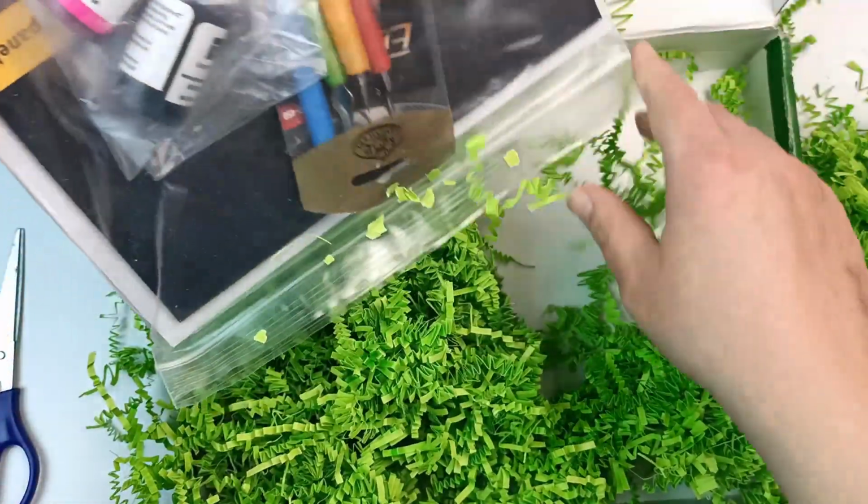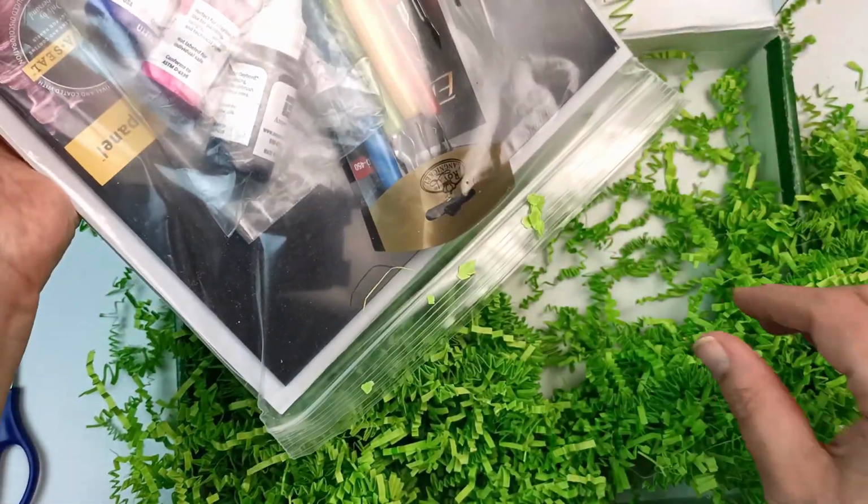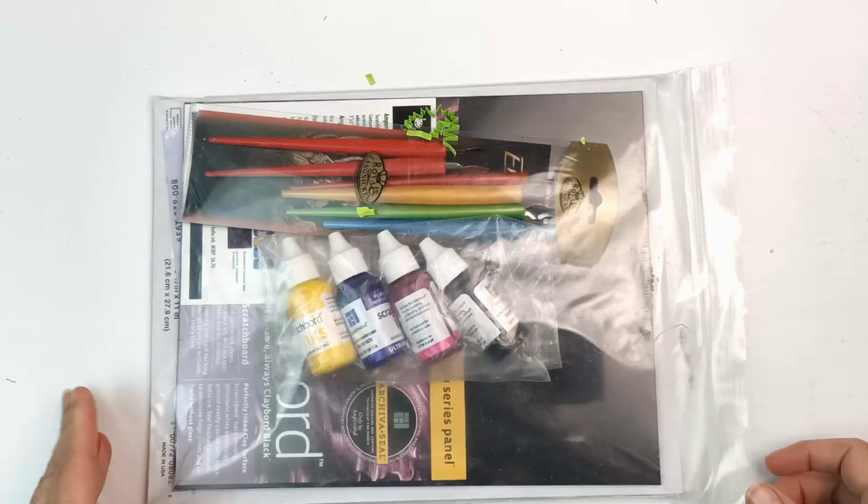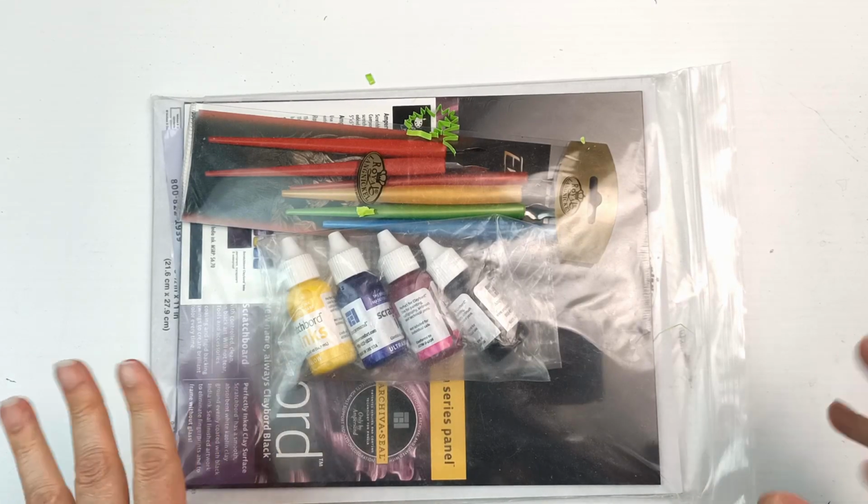Oh my goodness, I cannot do that neatly. One moment while I tidy up. Oh, Gandalf, you've come to have a look, have you? Yeah, that's very helpful. Okay, I've popped the box to one side.